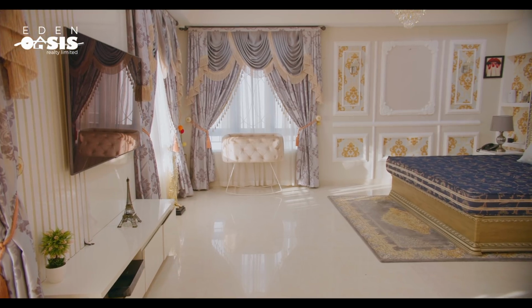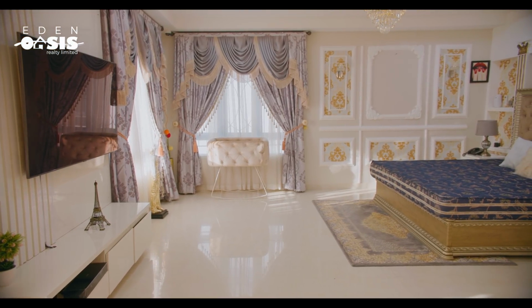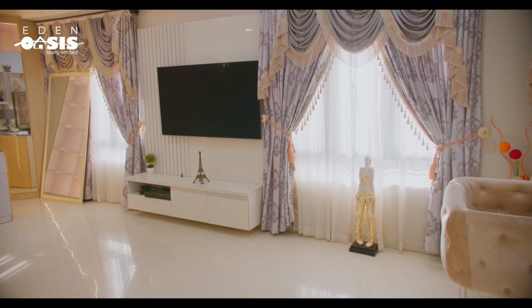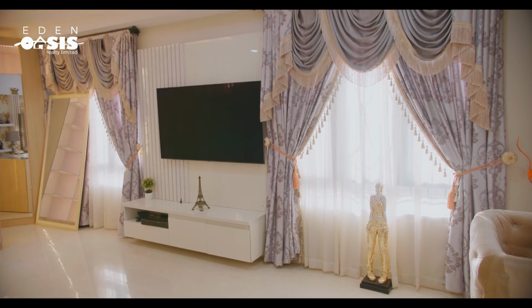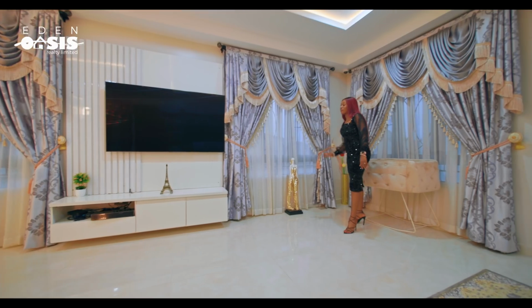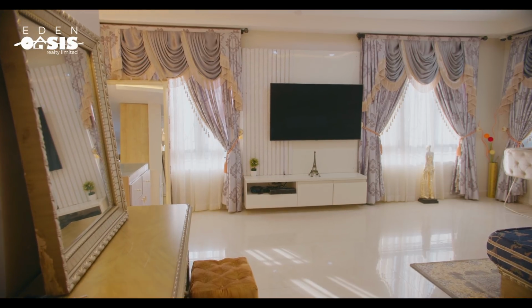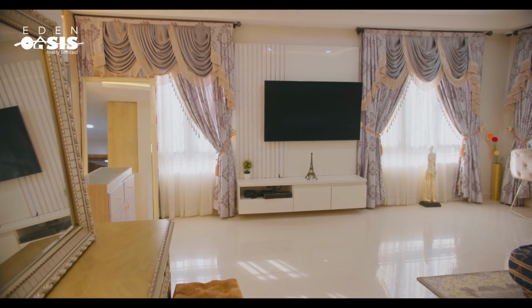And we have more of the curtains, more windows to ensure that you are getting the very best of natural air and light. We have windows here, windows there, windows right here too. And this beautiful, this is gorgeous. We have more of this right here. We have the console, the TV, the beautiful wall panel right here. And we have more curtains.